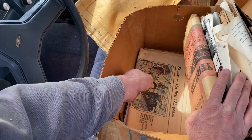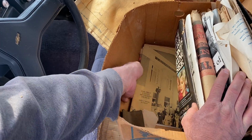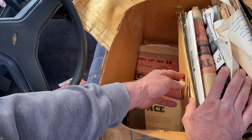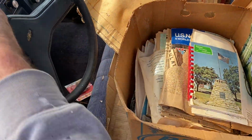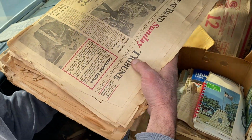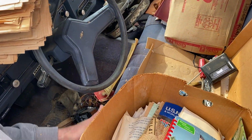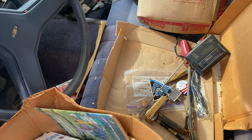Might have to spend a lot of time in this box. There's all kinds of cool stuff. There's a Great Bend Centennial and more old papers. So that's an interesting box. We'll have to spend some more quality time with that one in the near future. What else have we got in this thing? Another box underneath this box.